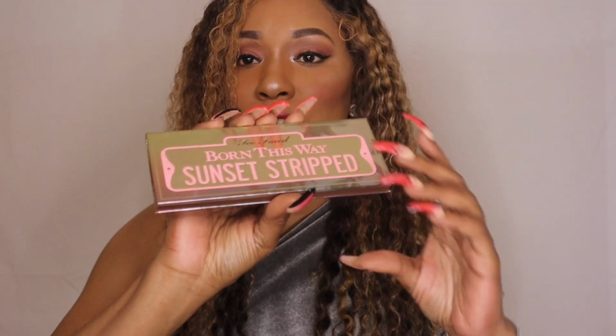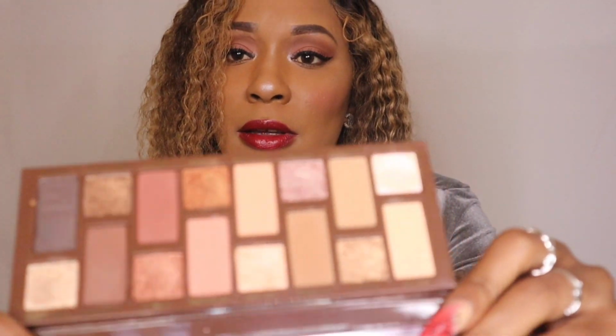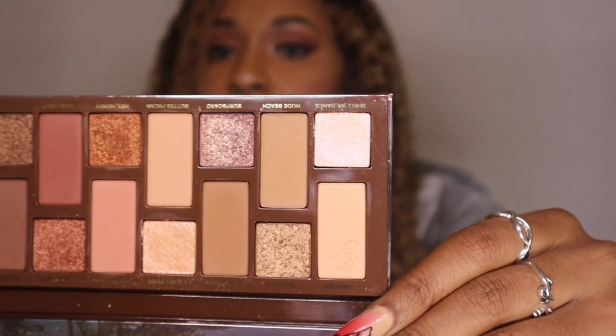I do have the new Too Faced Born This Way Sunset palette, which I recently reviewed on this channel. However, this one isn't released yet, but it should be released later on this month. I did review it here, but it is upcoming. This is a more neutral palette. So if you do like more neutrals and browns, this is absolutely perfect.